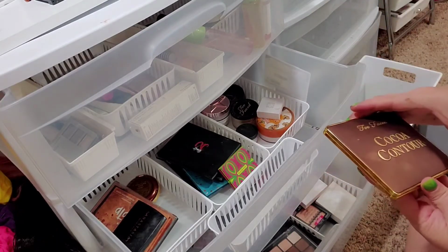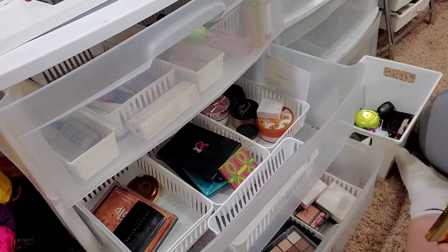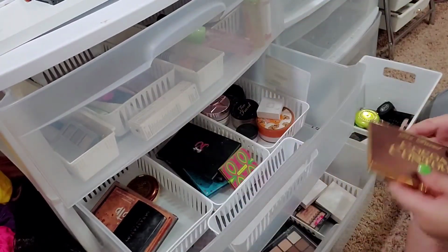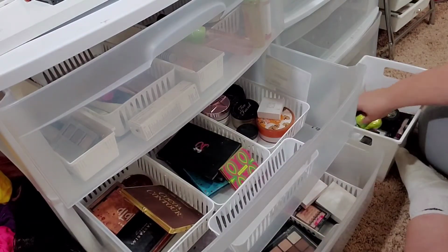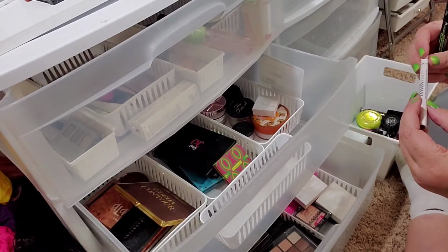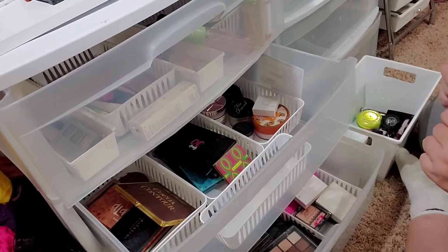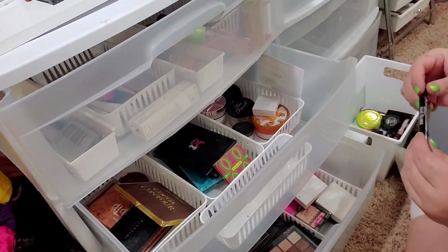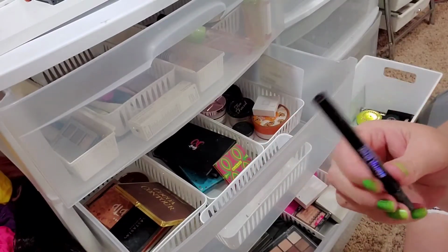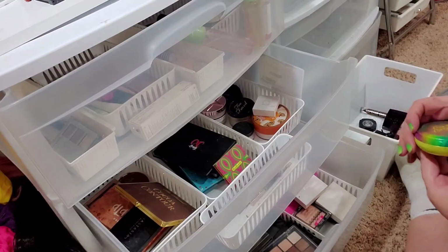We have the Coco Contour from Too Faced, which is amazing. I love this palette. It's freaking gorgeous and it smells so good. Okay. The Milk Makeup. Is this the eyeliner? Yeah, gel eyeliner. I didn't actually get a chance to use this one. I should have, but I didn't. And then the stamp liner, this is actually new. It came in one of my boxes, Walmart box. I really like this one. That's a liquid liner. And I think I used it for one of my looks.